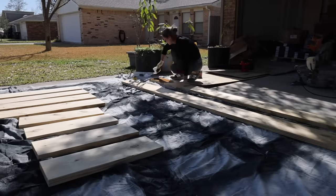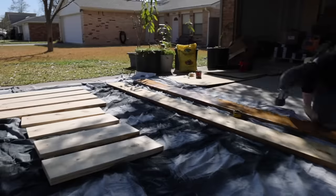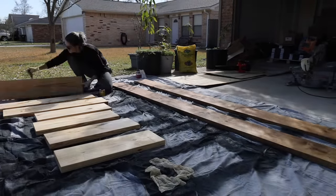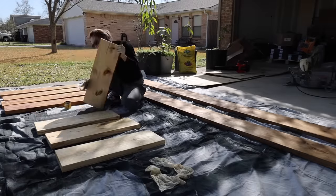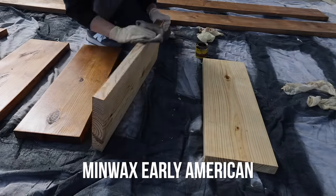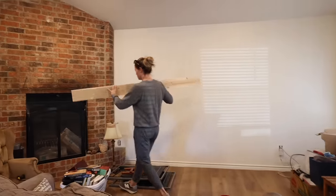Next, it was time to stain these shelves. I started out with a quick coat of wood conditioner just to avoid any splotchy areas and give a more even, consistent finish, and then I stained it with Minwax stain in the color Early American. While the stain dried, it was time to start working on the mantle.